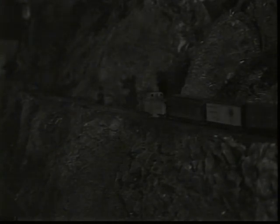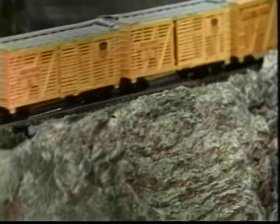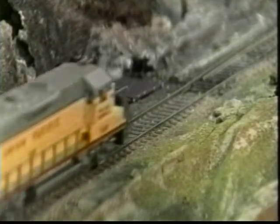Here is a little nostalgia from years gone by. Before the construction of modern highways and efficient trucks, the WYCO was the major shipper of livestock in and out of this mountain area.